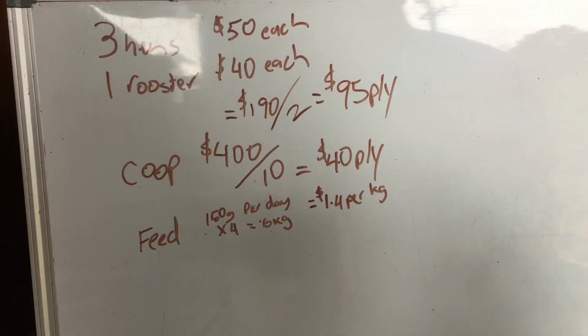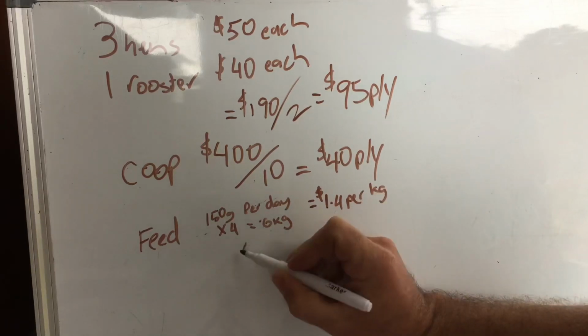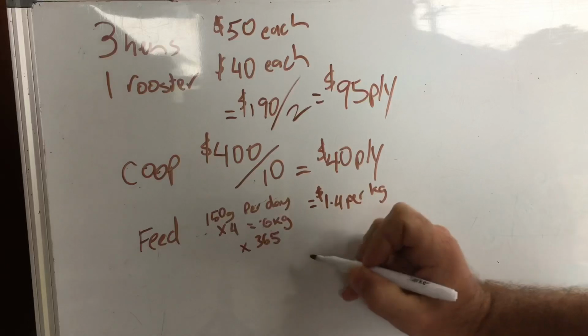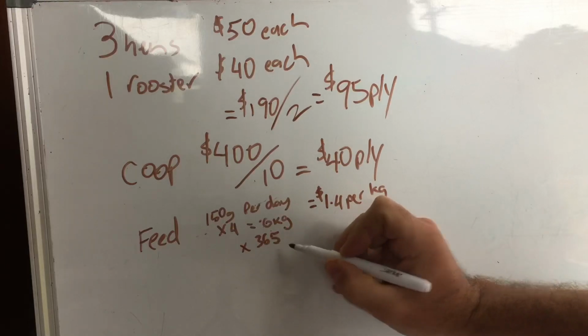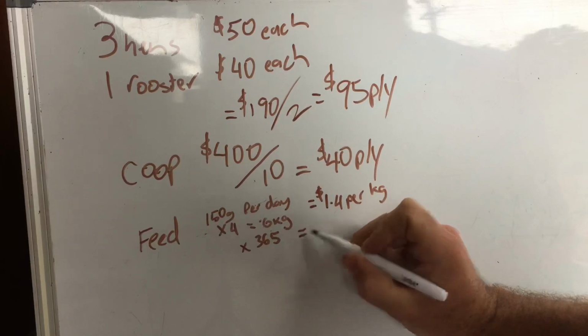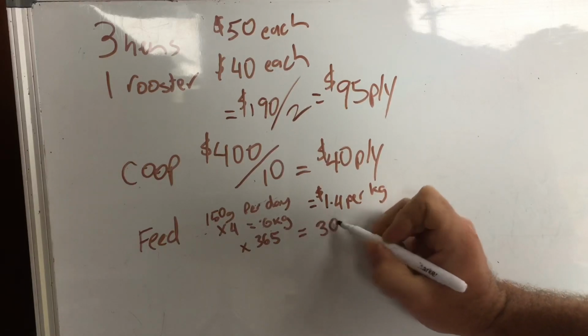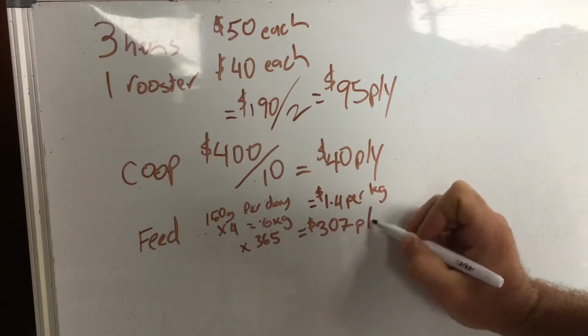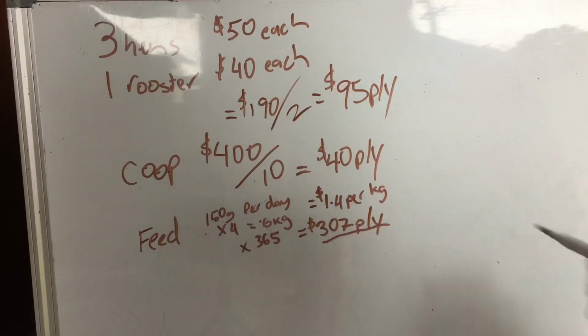So if they're having 600 grams per day, and you times that by 365 days, that's in a year, you'll end up paying $307 per year in feed.